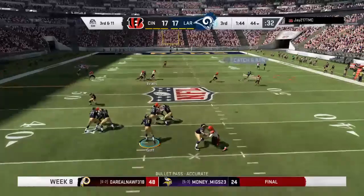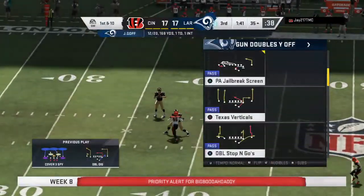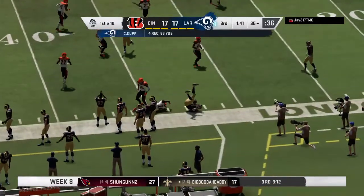Throwing on third. Gone. Man open. It's Cup. He's got it. A good pickup there, 21 yards. He's such a good route runner. Shows it there on third down. Very proficient and a good pass.